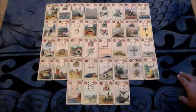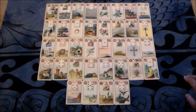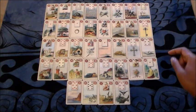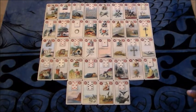So that is how I look at the cards when they are in the top left, top right, and bottom right. Now there's one other possible scenario, and I'm going to take a moment to reshuffle the cards and lay out another example, and that will be how we wrap up this video.